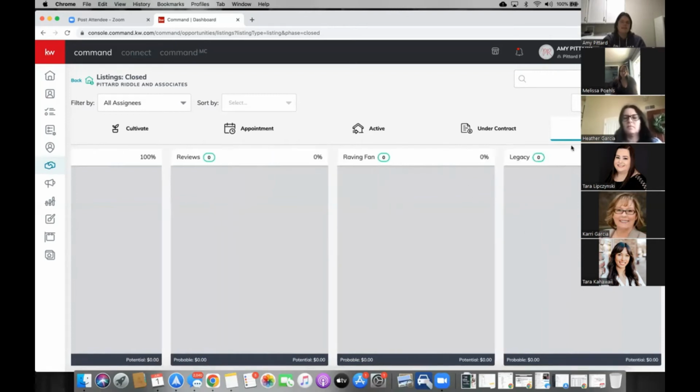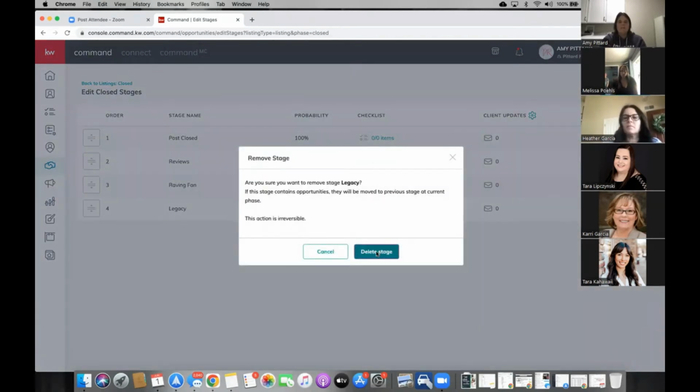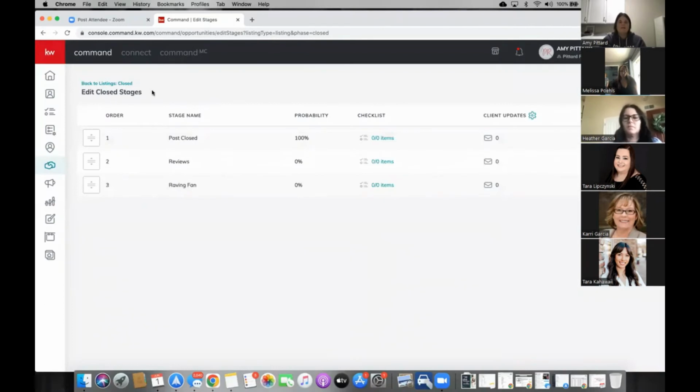This legacy column, if you have it, was a column created by Command for Dotloop, which we've never used. I was like, what is that program? But lots of other offices use Dotloop. So when they moved from Dotloop into Command, they created that legacy column because it had something to do with Dotloop. So you don't really need that legacy column in there. You can always delete it, but that's why it's in your Command database, because of Dotloop.